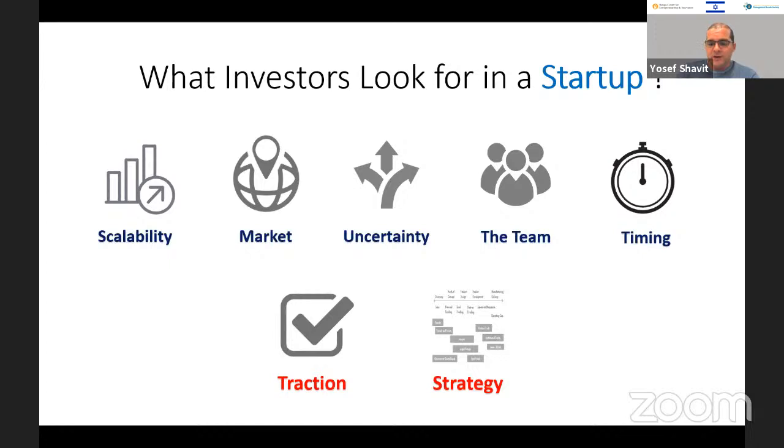Another thing is traction. Traction, what you already accomplished, what you've done. Have you filed patents? Have you conducted a market research? Do you have any LOIs, letters of intent, from leading figures that say that if you present this idea or product or service, they will buy it? This is really important. Okay.